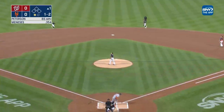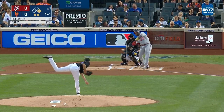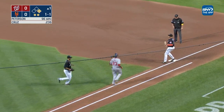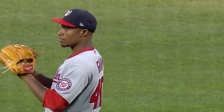And Meneses pops one up into shallow center, and backpedaling is Lindor. 2 out. Lindor always uses 2 hands on the pop-ups. And giving up 196. Right back to Peterson on 1 hop, and he takes care of Cruz, and that retires the side. Mets come to bat in the bottom of the first with no score. 2 lifetime starts against the Mets, looking for his first win.